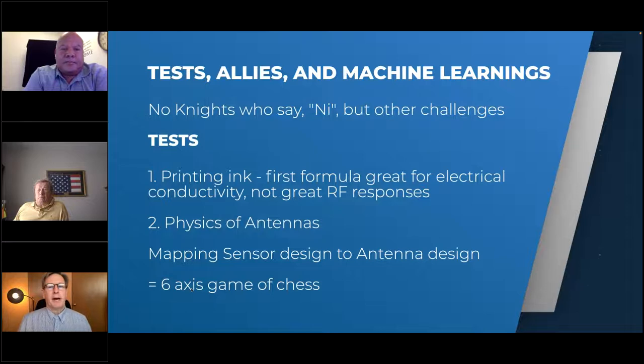And so, I want to just talk a little bit about some of the tests that we had. We didn't have the Knights of Ni, but we did, as Alex mentioned, have some minor things come up with the printing ink. We learned that our first formula was great for electrical conductivity, but RF maybe not quite as much. We also had to do this matching and mapping of the sensor design to the antenna design.